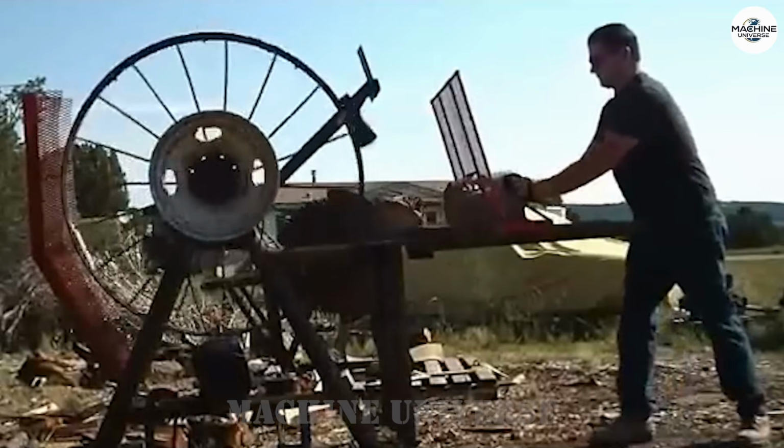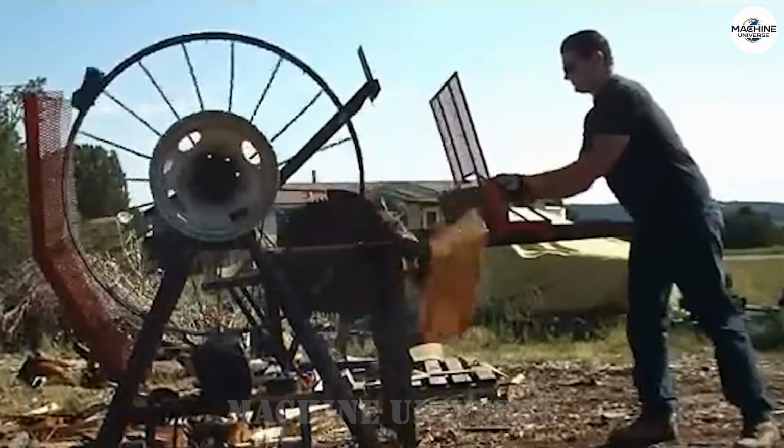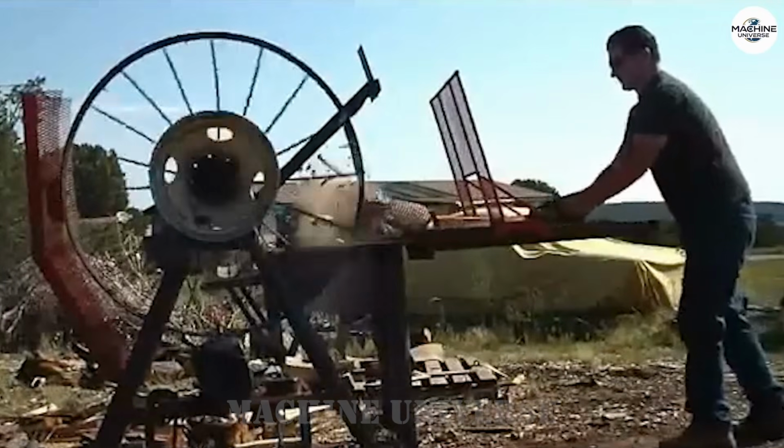That spinning wheel looks like something out of a horror movie. The guard helps, but the open side still gives me chills. Maybe add a plexiglass shield before lowering the wheel speed.